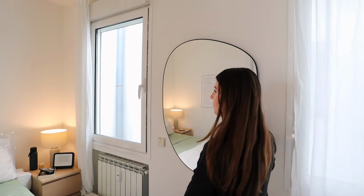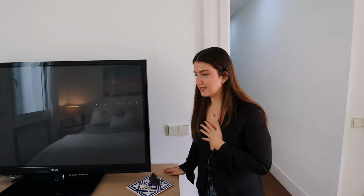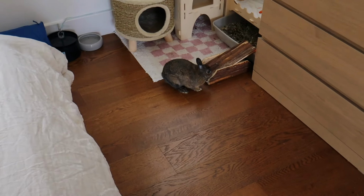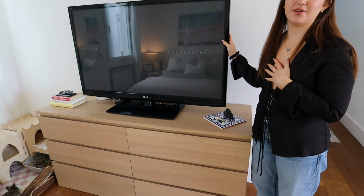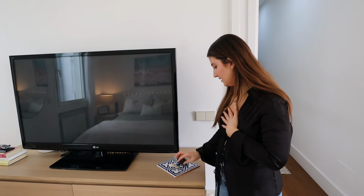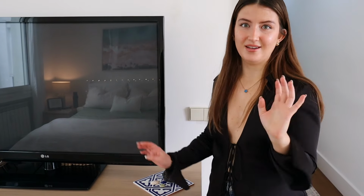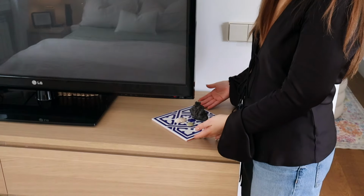Then I just have this massive mirror from Zara Home, which I'm obsessed with. I just think mirrors are a great way to open space, basically. And then lastly, behind you, there's this dresser. I have this dresser from IKEA and a TV in here just so we can watch films in bed and whatever. And this is my little plaque from my university. I don't mind sharing that because by the time you see this video, it's literally my last week of class, until I graduate. So if you ever find out what university this is, it's the university I went to.